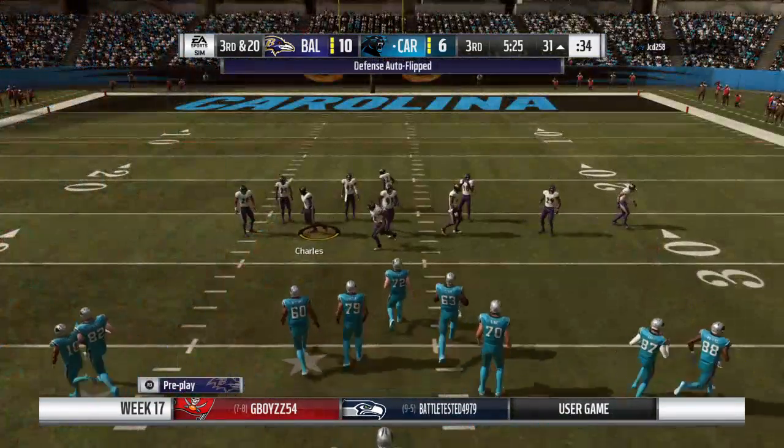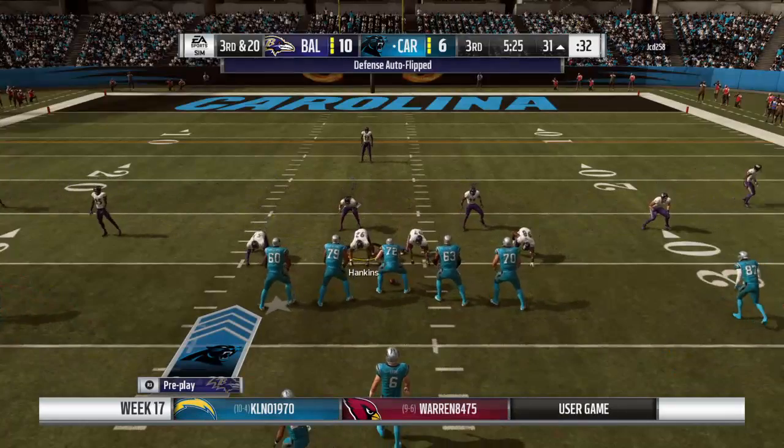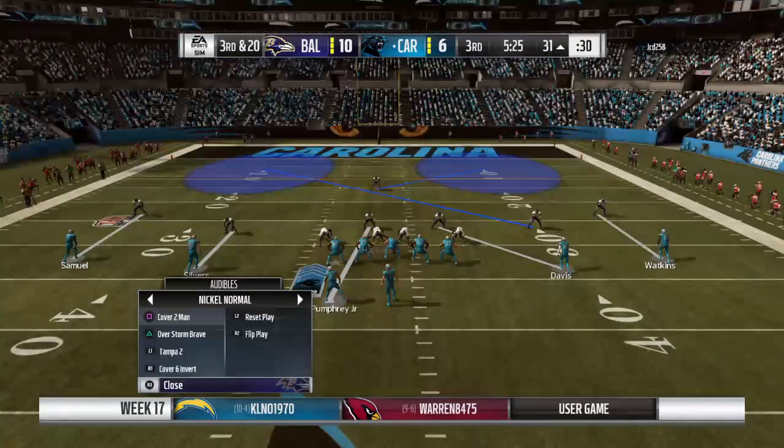The Panthers on third down. Just 1 for 3 thus far. This will be third and a mile.